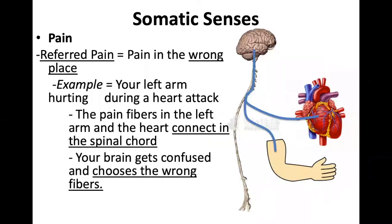And then we got what we call referred pain, which means you actually kind of know where it's coming from, but you're not actually right. Example, your left arm hurts during a heart attack. Take a look at this picture. This blue line represents a pain nerve fiber coming from the heart to the brain, to the spinal cord. Well, you also have one coming from your left arm to the exact same spinal nerve. They become one and the same. So by the time it gets to your brain, it doesn't know which one it came from and has to decide. And sometimes your brain just chooses wrong.